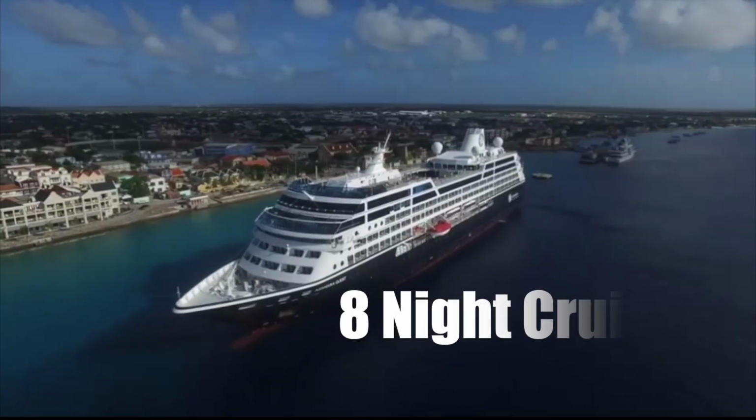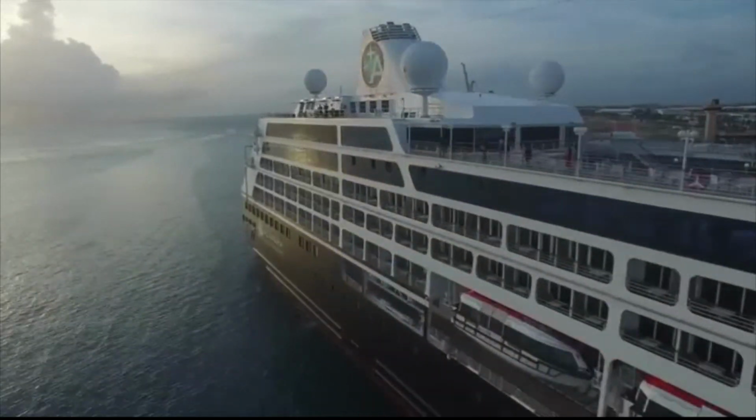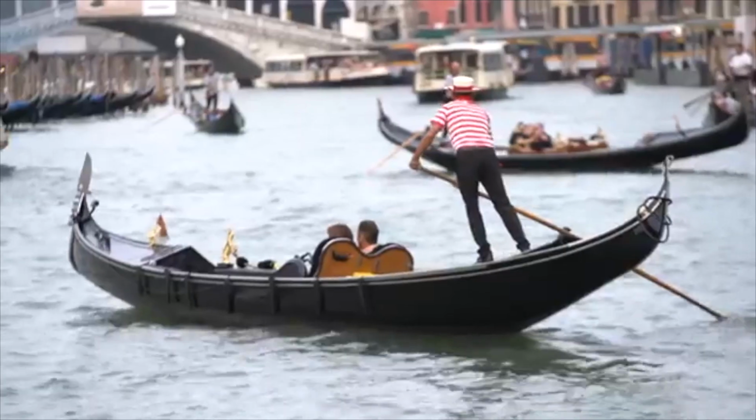Oh, well, okay, so speaking of nights, it's an 8-night cruise? It is. It's 8 nights. It's going to start in Rome, and then it's going to do that Dalmatian coast. So it's going to go to Amalfi, Taormina, which is in Sicily. It's going to go into Corfu in Greece, Vis in Croatia, and it's going to go into Kotor, Montenegro, and it will end in Venice.